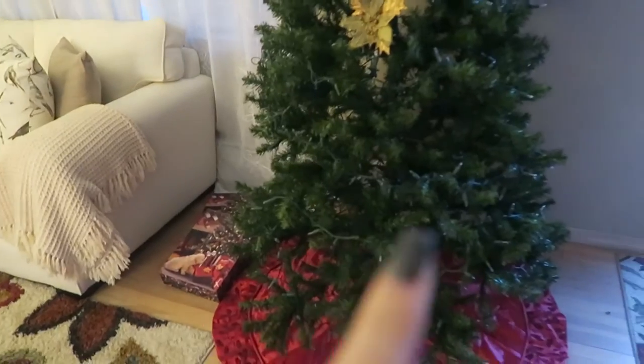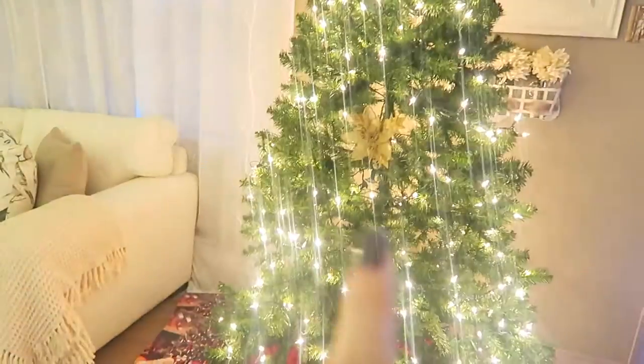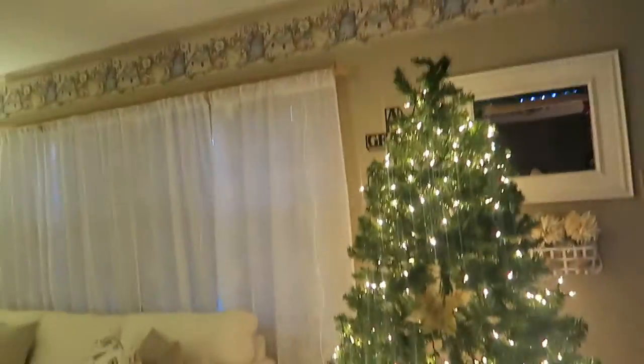Anyways, enough of my makeup stuff. We're gonna get started with the vlog. Yesterday, my parents put up the tree. What, do you just put one flower on it? Yeah, but it's not done yet. Yeah, you have to put ornaments on it. And then you did outside.